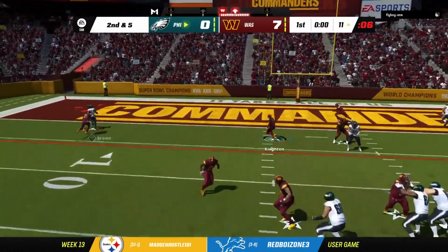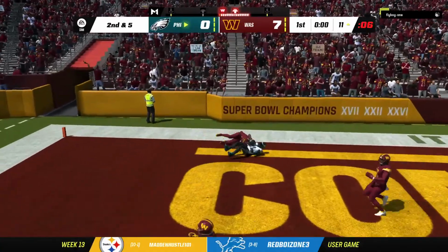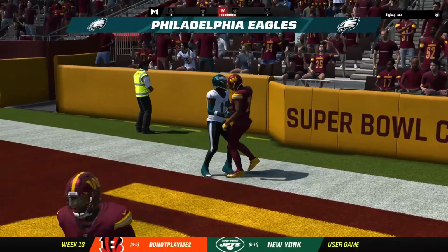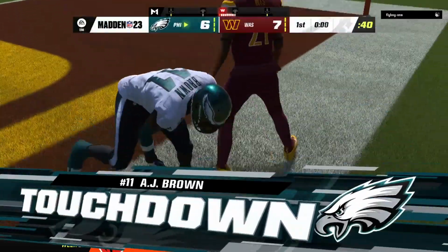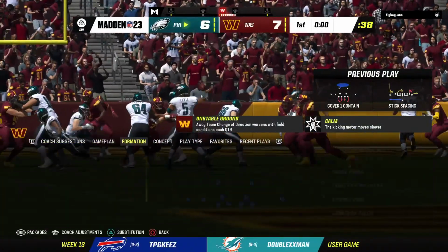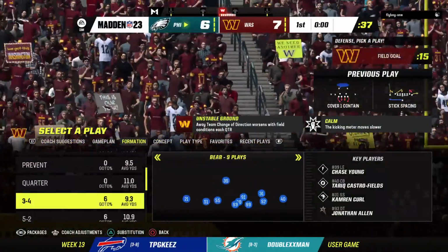Lance looking to throw it. And that's going to be caught for an Eagles touchdown. A.J. Brown, his 9th touchdown of the season. And the Eagles are within an extra point of tying up this ball game.